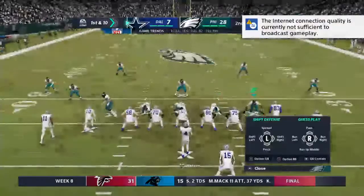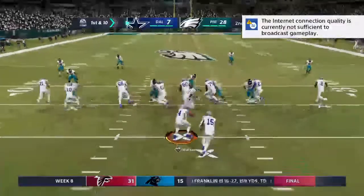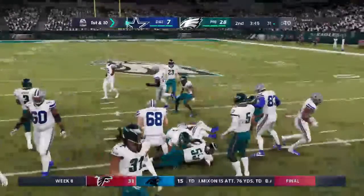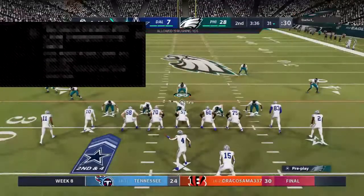About set for this next drive by the Cowboys offense. I guess they have to feel a little gratified to at least get on the board last time, but still work to do, no doubt about it. I wonder now if they're going to try to up the pace, maybe go 2-minute. Who knows? Let's see what they decide to do.